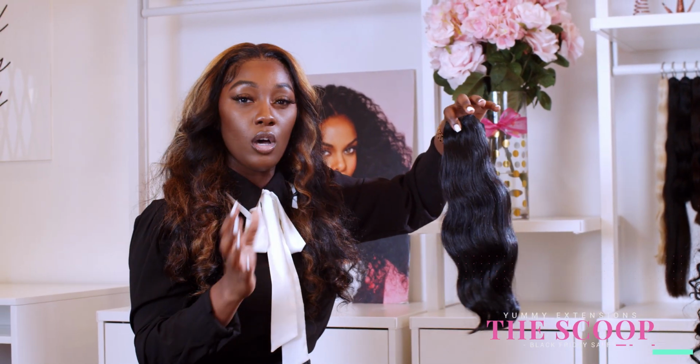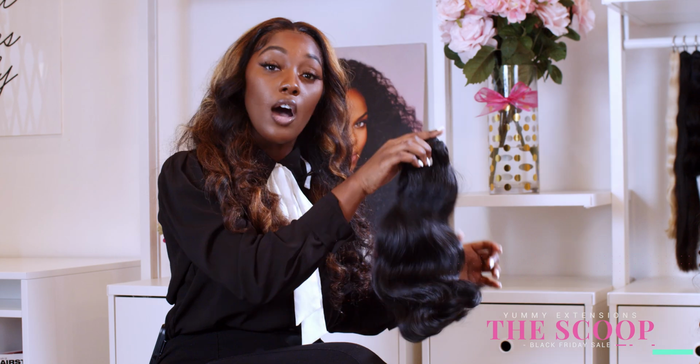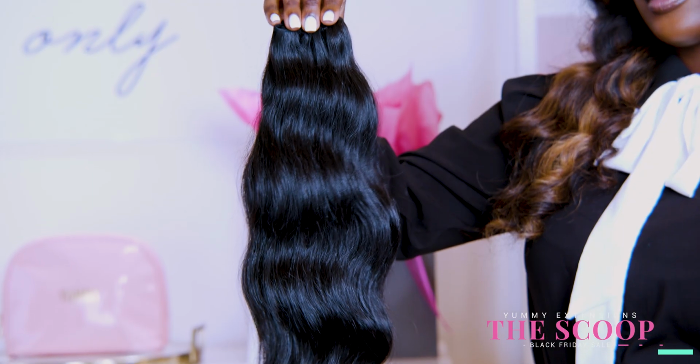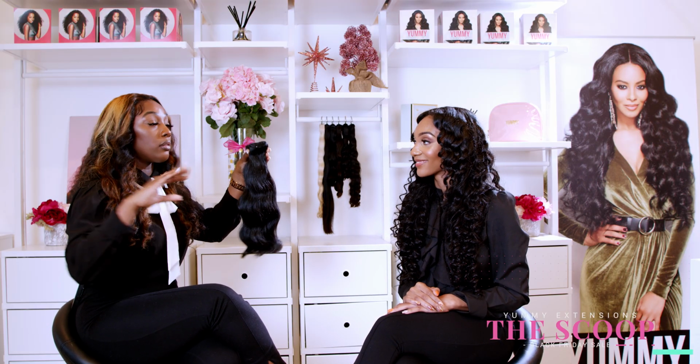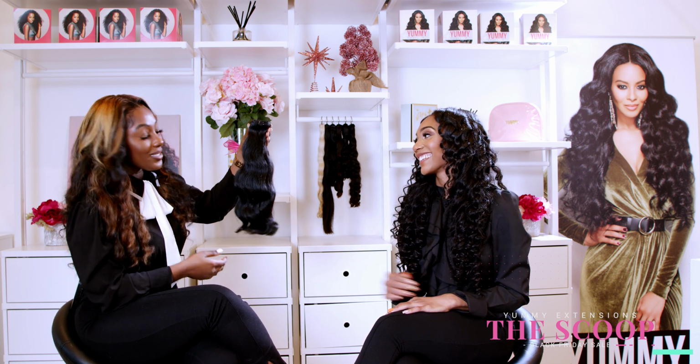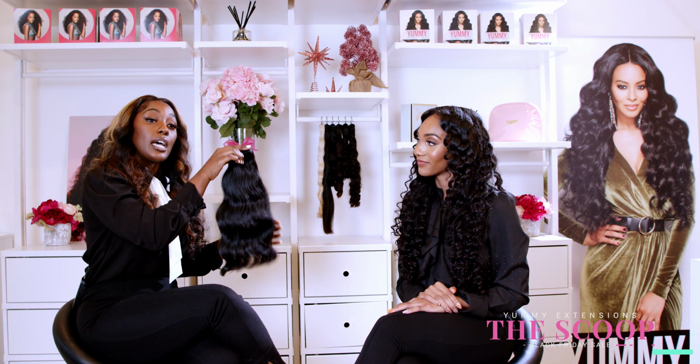So ladies, if you don't care too much for everyday maintenance, it's a good texture to just start off with. You want the big, beautiful, bouncy curls as you just get up and go, be able to throw some flexi rods in it. Oh, nice wand curl. This is something that's gonna hold that curl throughout the day for you. Wake up the next day and have the same beautiful results. So, love it. If it's your first time purchasing here, we definitely recommend this natural wave.